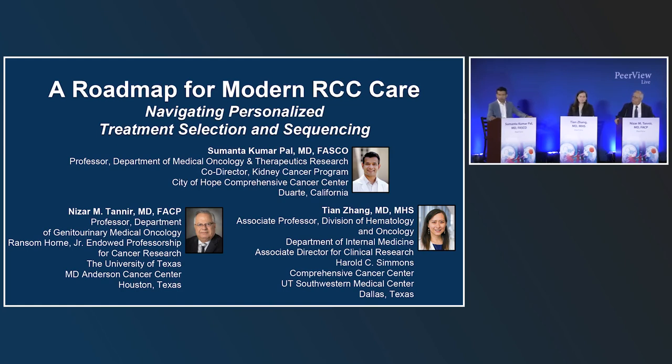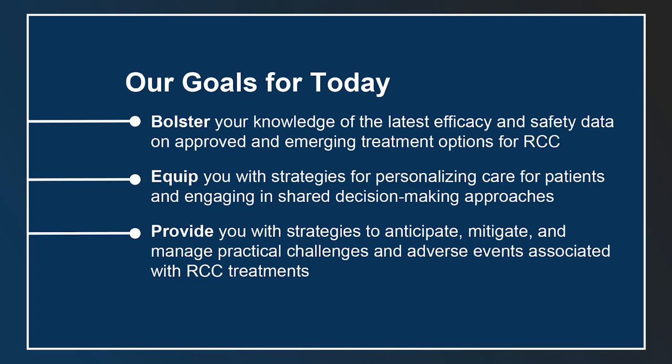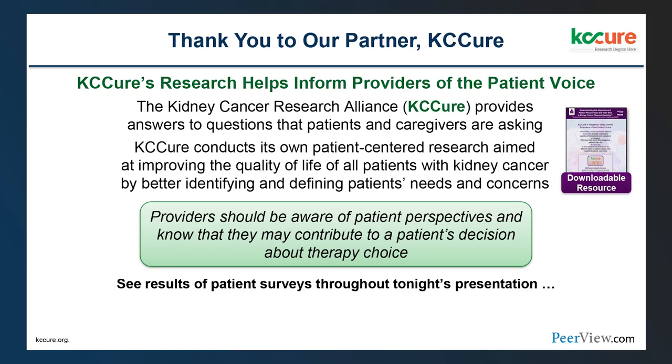Tonight, we're going to be updating you with the latest and greatest in kidney cancer. We have a couple of goals for today. We're going to try to bolster your knowledge of safety data and efficacy data for emerging treatment options for kidney cancer. We're really going to talk about our own personalized approach to care. And finally, provide you with some strategies to manage toxicities as you encounter some of the new agents that we're using for the disease.